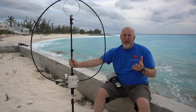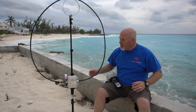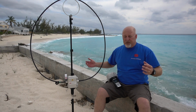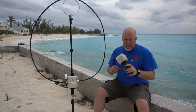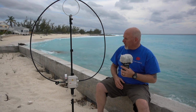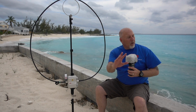For us guys that have the Elecraft amps, the 100 watt amps, well, we tune them down just a little bit, and we'll run them at 50 watts. And I'm holding my microphone here. So yeah, this is my big furry friend here, and I'm going to hold this thing so all the wind noise doesn't blow everything away.